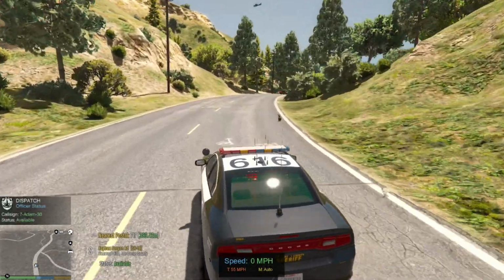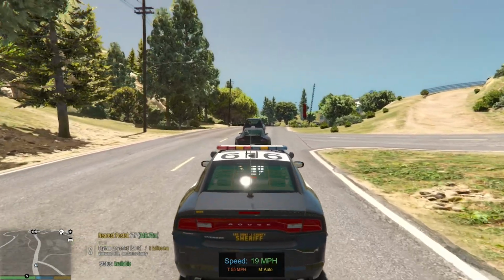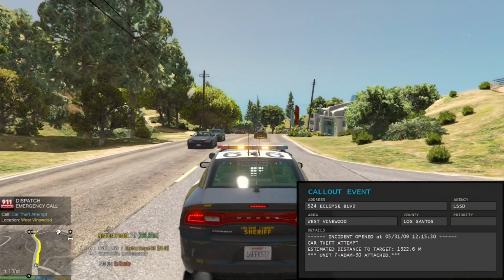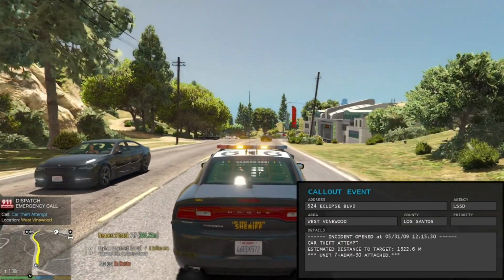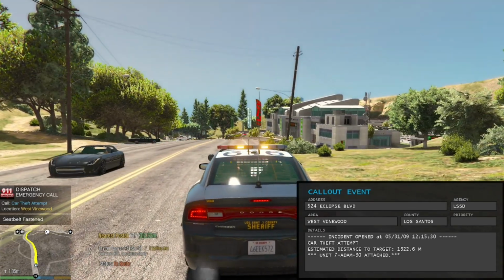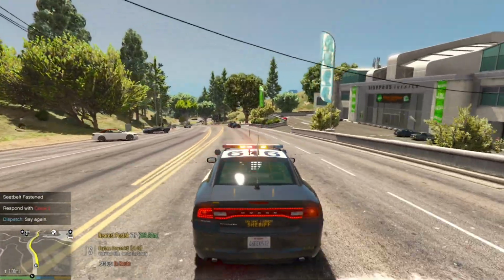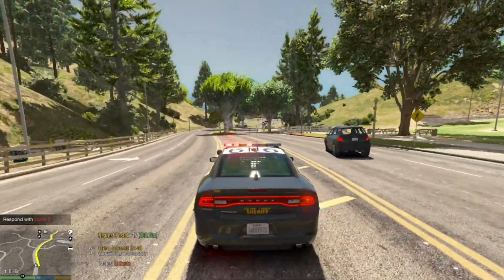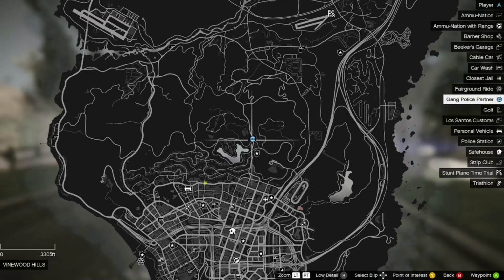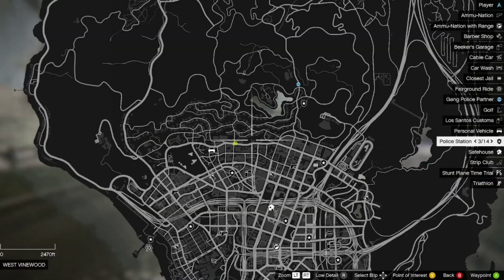Attention all units. Code 4, no additional support needed. And that guy got an underglow, so we got another traffic stop on our hands. We have a person attempting to steal a car in West Vinewood. You can show me en route. Respond code 2. West Vinewood. Where is it? Oh, that's just right at the border.